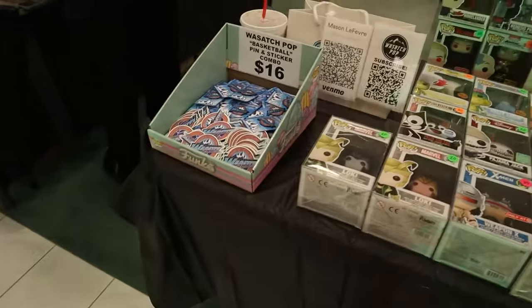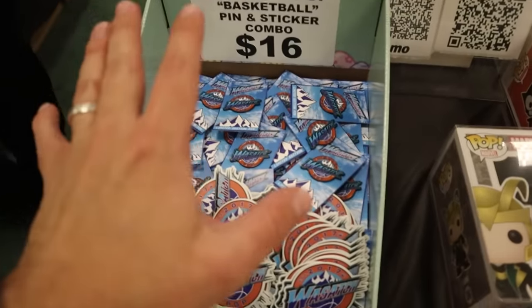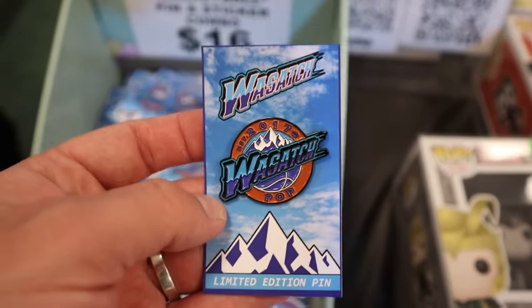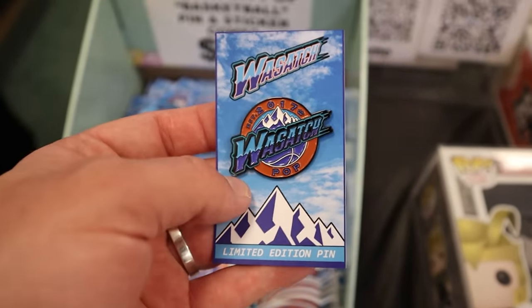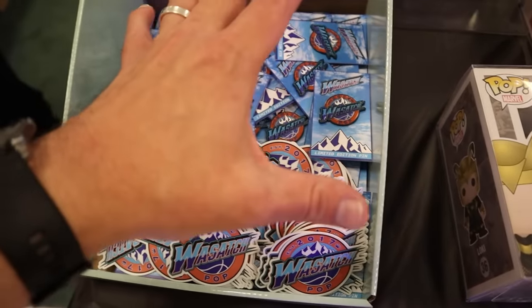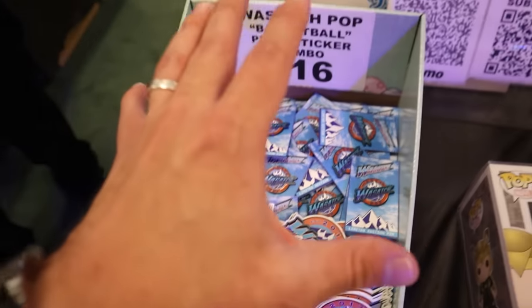I wanted to show you something cool, guys, that I actually haven't shown off on the channel. I've showed it off on Instagram, guys, but I got my own custom Wasatch Pop basketball pin. You know my connections to Utah and everything, so this is an awesome one right here. So I got a sticker and pin combo that I'm debuting here at What's Poppin'.